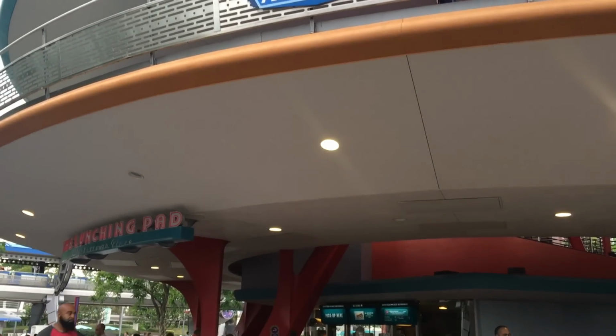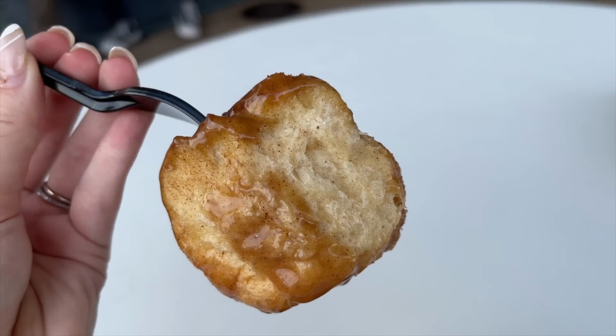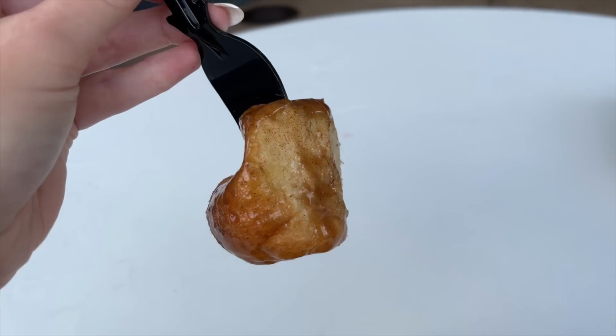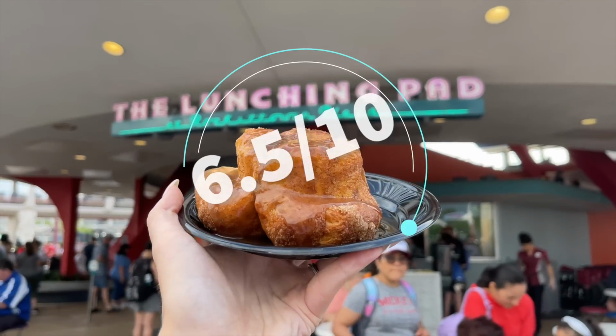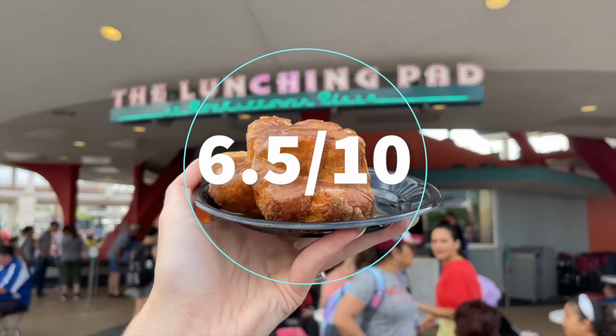Hold on, let me knock on wood somewhere here, okay? And don't get too mad at me if it's not there when you are, because again, I feel temporary about this one, but I love it and I think you should know about it. Rank 6.5 out of 10.